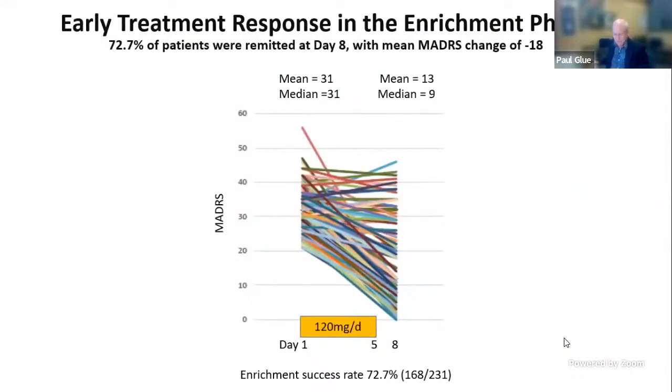So this slide shows the early treatment response in the enrichment phase. We've got day 1 where patients get their first tablets, and day 8 where we make the decision about are you a responder or not. The mean MADRS score before dosing was 31. By day 8, the mean score was 13. And overall, 73% of patients met response criteria.